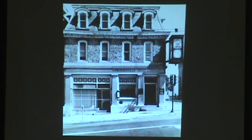Phoenixville Trust Company, one of the many banks that has occupied Phoenixville throughout the years. This building was actually not built by the bank. It was built to be a dry goods store around 1870. It was occupied as that until the bank moved into this building not too long into the 1920s. This photograph was taken in 1949.